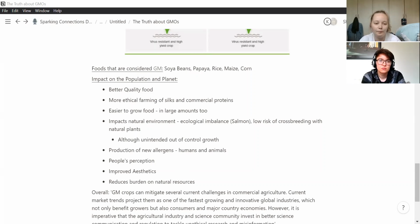This one's a bit more broad, but people's perceptions and improved aesthetics. What kind of impact would that have? A lot of people perceive genetically modified food as scary and unnatural, as if non-GMO methods of producing food are natural. Well, we've been messing with nature for thousands of years, in more or less sensible ways.